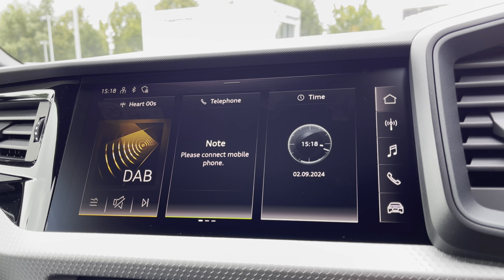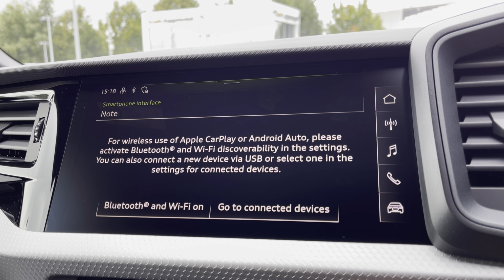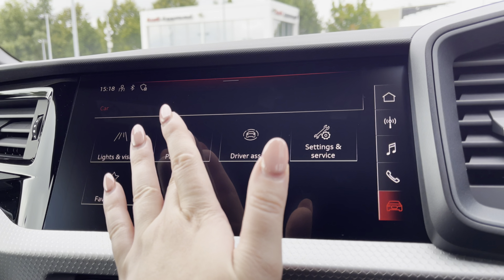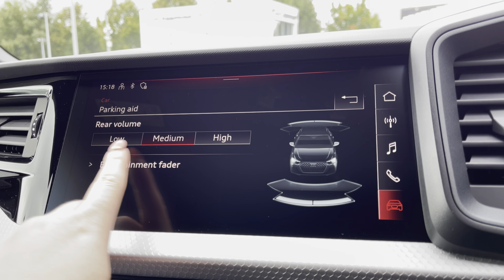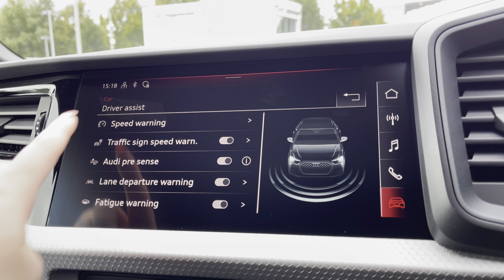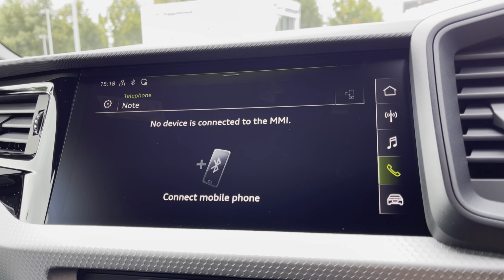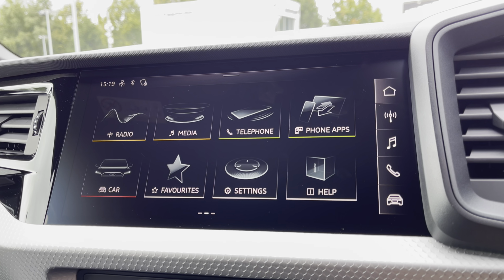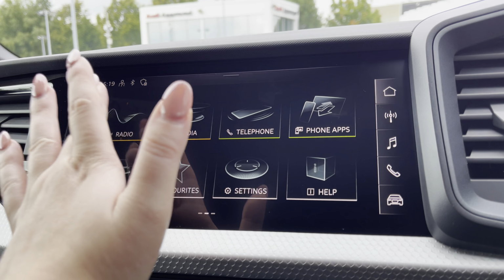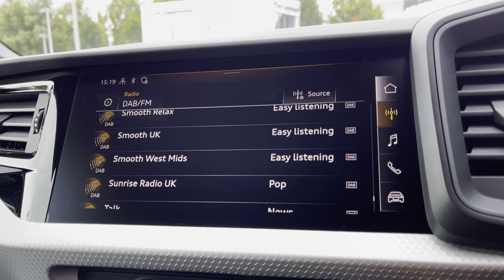The MMI multimedia display, going into phone apps, for wireless use of Apple CarPlay or Android Auto by connection of the car's Bluetooth, in the car menu, going on to parking aid for rear volume settings of low, medium and high to help fit in those tight spaces, and driver assist to give you those pre-warnings on the road ahead. Back on the main menu and into telephone to stay in touch with friends and family when on the go, media to have all your favourite apps stored in one place, and radio to choose from your favourite DAB and FM radio stations to sing along to.